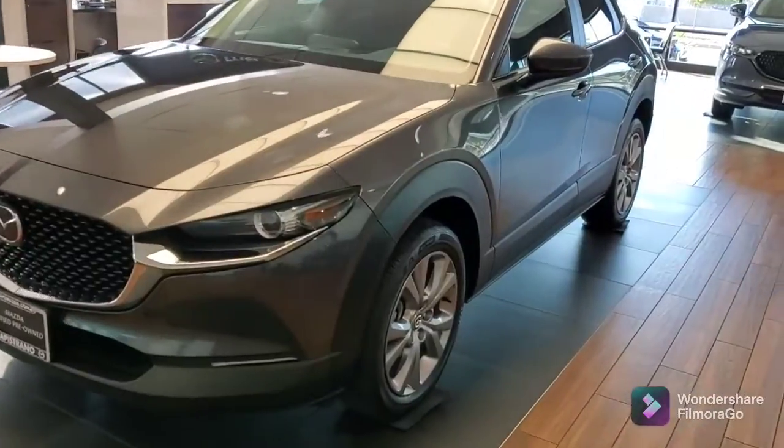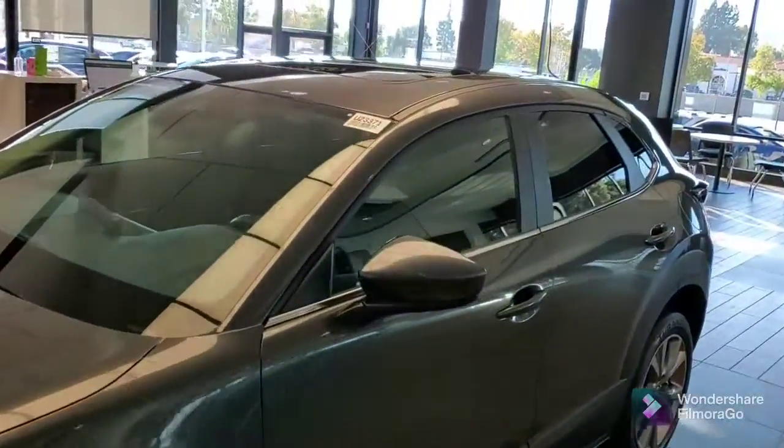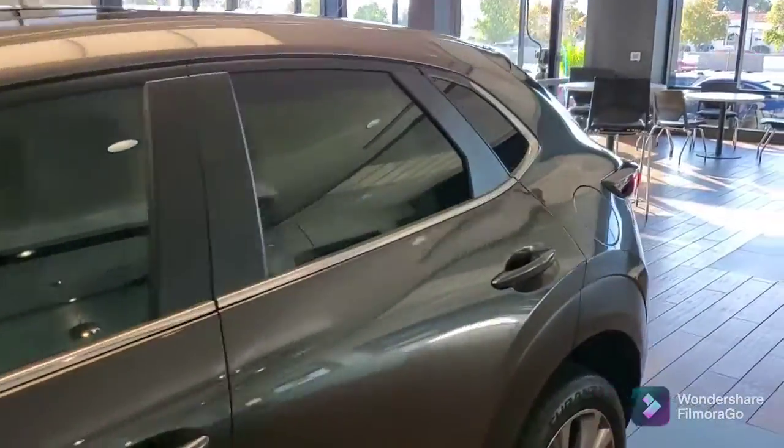Thank you very much for your inquiry on the certified pre-owned CX-30 Preferred. Let me do a little walk around and show you the vehicle. This is the machine gray with the 18-inch alloy wheels. You've got the moonroof on the Preferred.